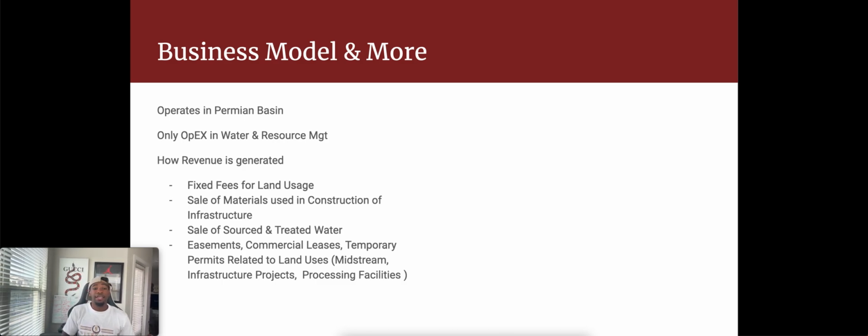So another thing that I thought was cool was that their only operational expenditures come from their water and resource management segment, because they don't actually produce oil. They just own the land that companies like Chevron and Occidental drill for oil on. They pay Texas-specific land fees to operate on their land, and they also pay royalties on all of the oil that they sell to be able to operate there. So that's why TPL has such great margins. Their main source of income, they don't really have to put any money into it.